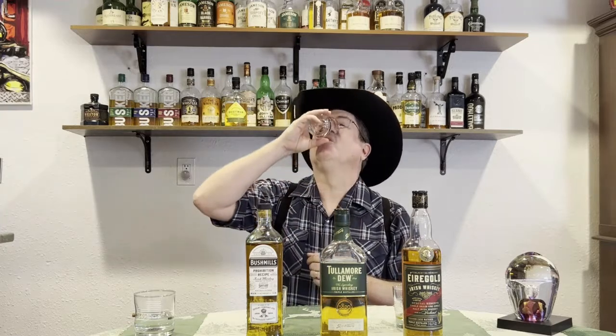First off, Tullamore Dew. Yep. Good old Tullamore Dew. You got your blend of 3 different Irish whiskeys in there. You've got your single malt, single grain, and single pot still. So the 3 of them just work together and bring a nice flavor to the table. Good Irish whiskey. If you have never tried Tullamore Dew, you really should do yourself a favor and give it a try.